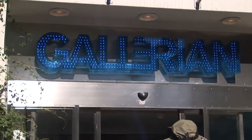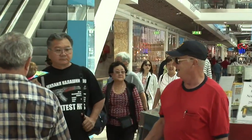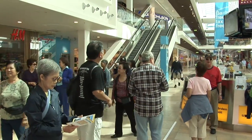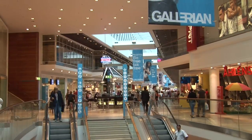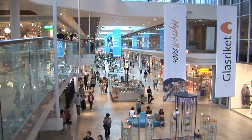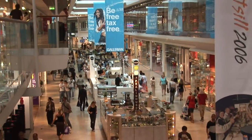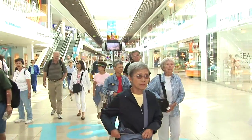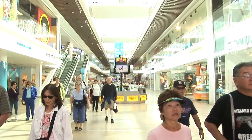This Gallerian shopping mall is right in the heart of town, next to Kungstragarden. You can't miss it. And it's huge. It's like a self-contained city. And of course they have places to eat and drink. They've got all kinds of clothing stores, children's toy stores, sporting goods. You name it. This is the biggest shopping mall in the heart of downtown. And it's a lot of fun to walk through, but we'd rather be out on the streets.